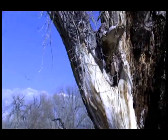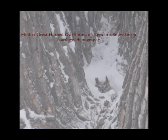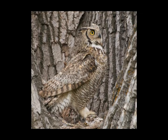The great gray owls can actually hear mice through the snow, and they can pound through the snow to catch a mouse. It's a fascinating animal. Owls are incredible predators, and just looking at them, they're just intense looking birds of prey.